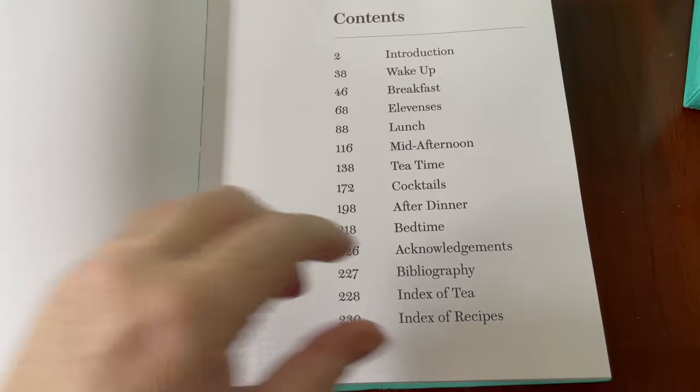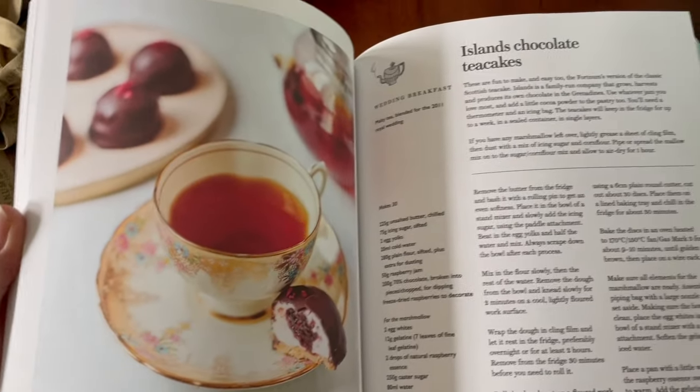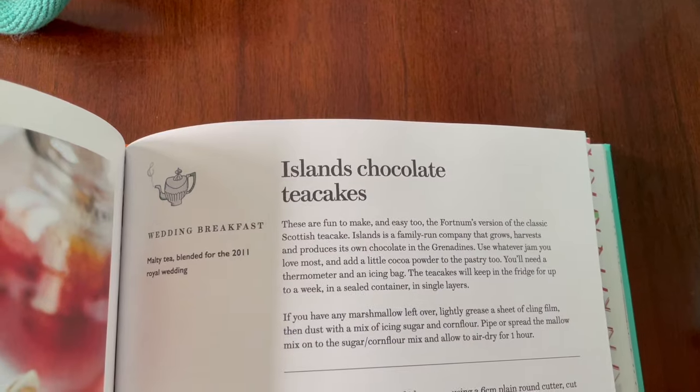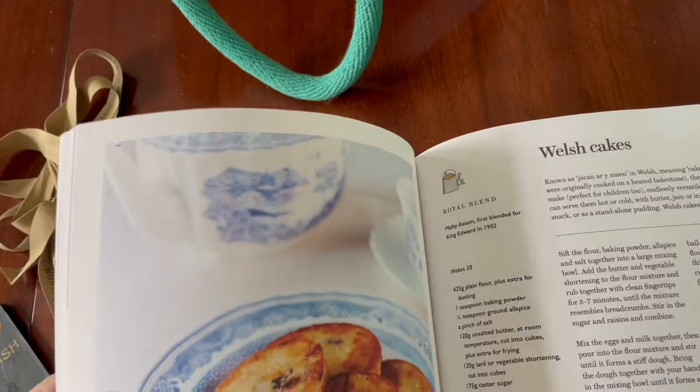I'll give you a quick run through of its recipes, its history, a lot of the stuff that they sell in their store, which has been sourced from around the world and is supposed to be the top quality. It is just a lovely little book.